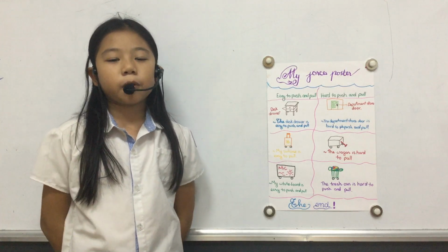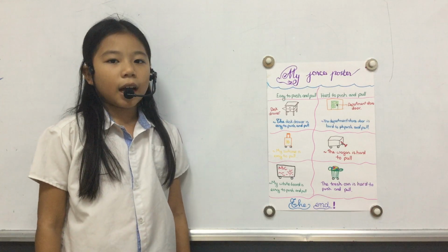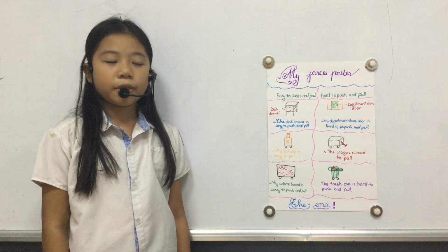We push and pull it to open and close it. We use it at home or at school to keep things in it.